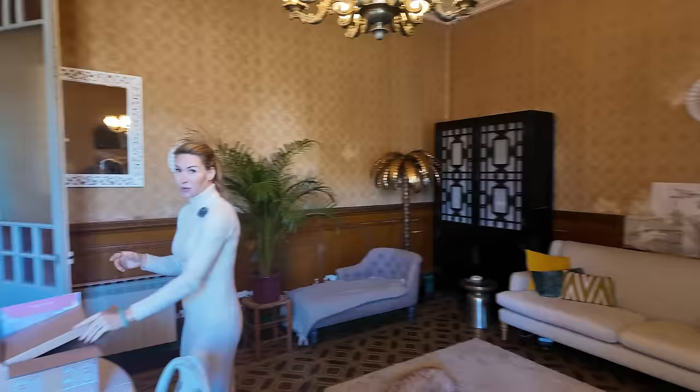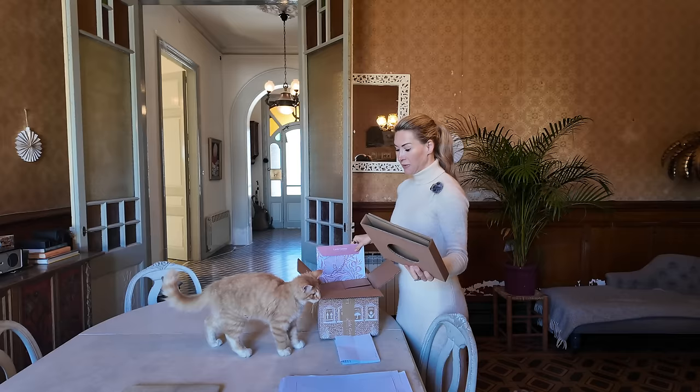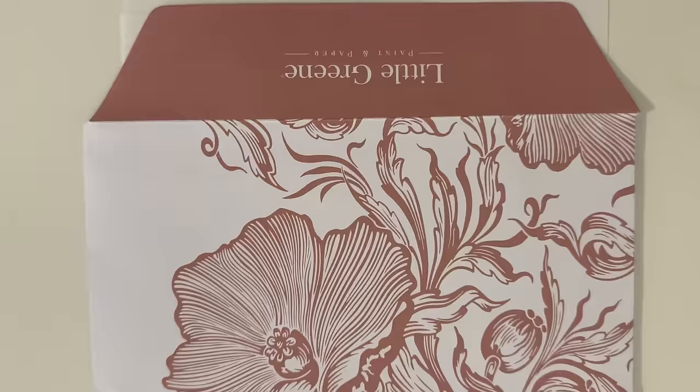So I contacted my favourite company for paint in the world, and incidentally... Obviously, we don't allow cats on our table. Oops. Incidentally, they also do wallpaper. I have not opened this yet.